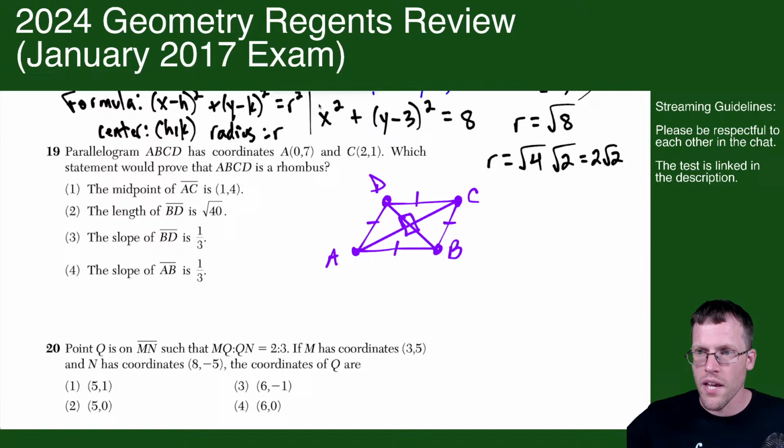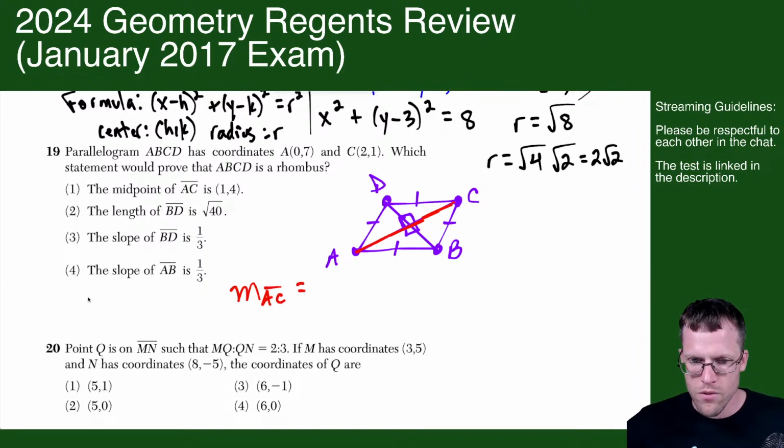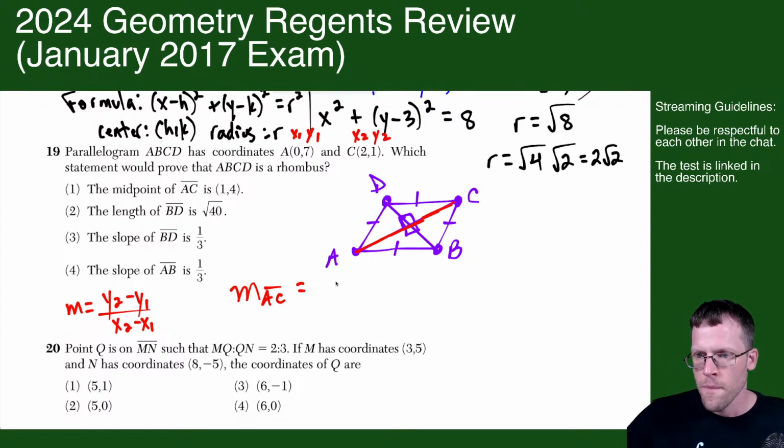So what they gave us was AC. They gave us the coordinates of one diagonal. So this is the angle they want us to go with here. The slope of AC, I'm going to write it like this. The slope of AC is equal to, and remember the formula for slope, y2 minus y1 over x2 minus x1. If I call this x1, y1, and I call this x2, y2, and I find the slope, then I'm going to have 1 minus 7 divided by 2 minus 0. And negative 6 divided by 2 is negative 3.